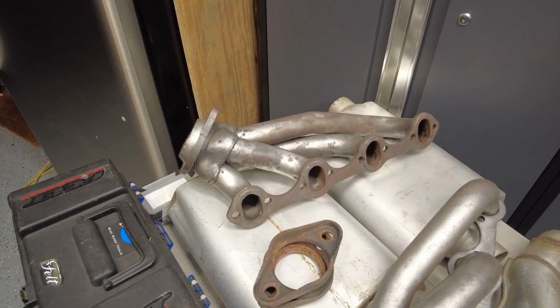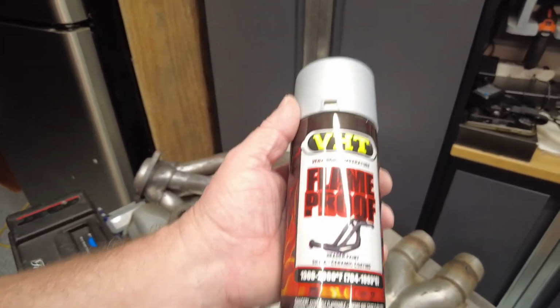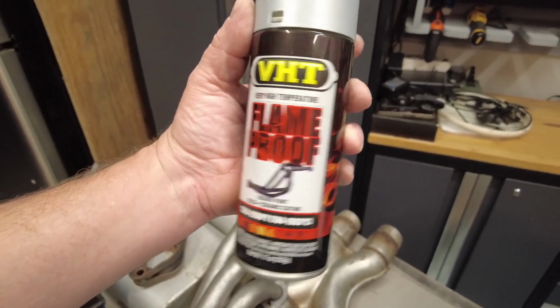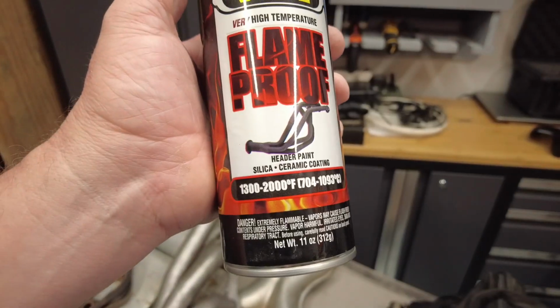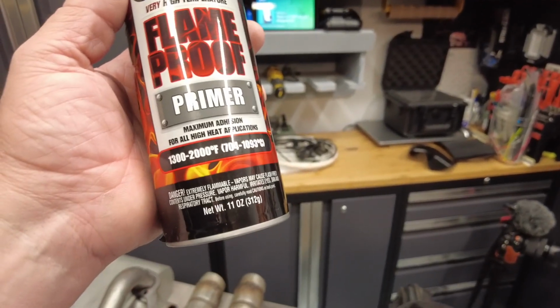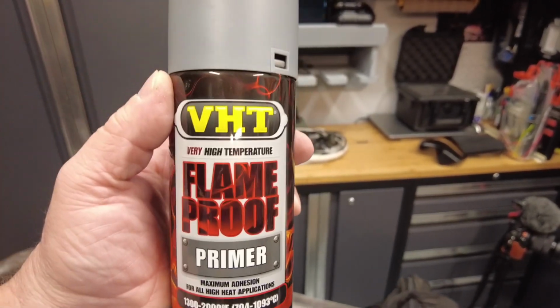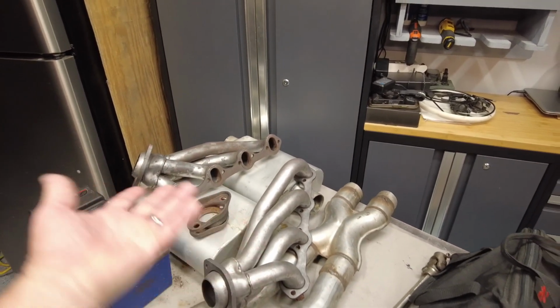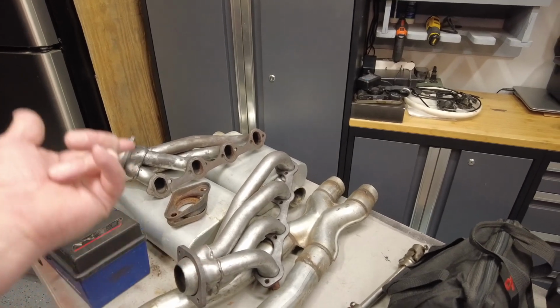We're gonna paint them. I went to AutoZone and got some of this flame proof paint. It's high temp paint, like 1300 to 2000 degrees. And we got the high temp primer to go with it. So I'm gonna see if I can go ahead and get some primer and paint on those.